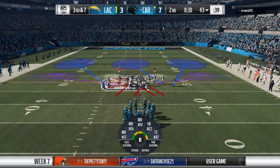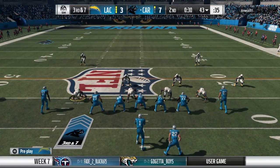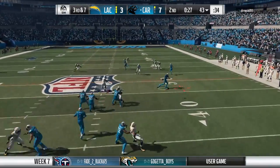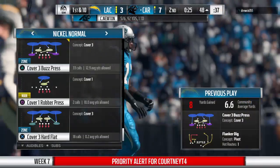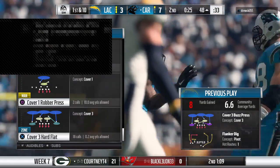And on 3rd down, a nickel formation here defensively. From the gun, here's Newton. And this one complete right side to Funchess. And he's able to take it across midfield before going out of bounds. Newton finding Funchess for the Panther first down.